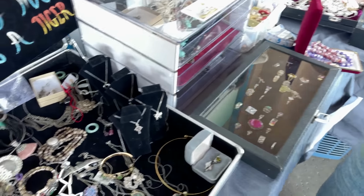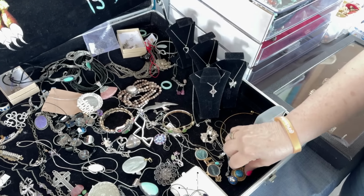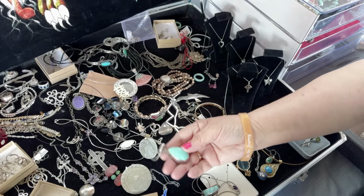Oh, you're with them? Oh, okay. And look at this. I was going to say, very Aztec looking. It is. Marked Mexico there. I like the little, it's like a cloisonne going on here. Pretty pieces, you know. That's pretty.